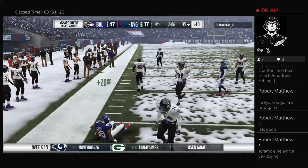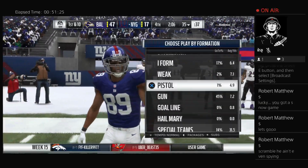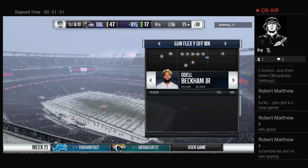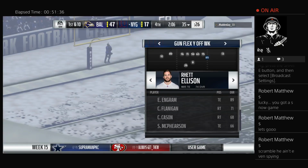And good starting field position. He'll get this one all the way up to about the 35-yard line. Here's the Giant offense now making their way back out onto the field. And with this deficit, you can't have too many more drives like the last drive where you had to punt it away. You know what I would tell my offense right here?